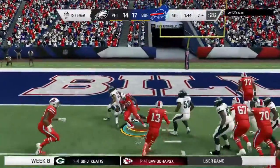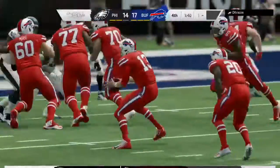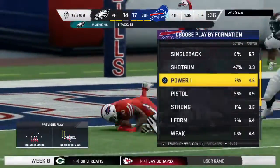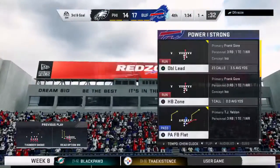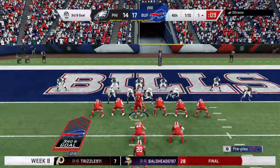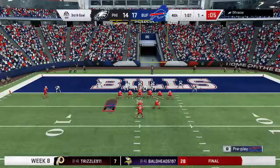From the pistol, it's Gore. And he's going to press this one forward as they stop it right around the 1. A gain of 3 last play. This time they double it and pick up 6. They've been so good on 3rd down all day long. Can they convert another here on 3rd and goal?